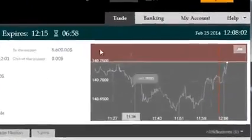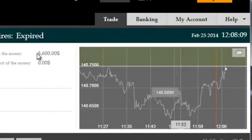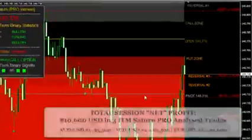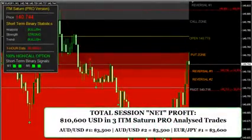We've traversed right through the 61.8 with 6 minutes remaining on this trade, and we'll be hitting our target very, very soon for a successful $3,600 trade. That's just price expiring there, hence the little red there. $3,600 net return on a gross return of $8,600 for a fine one-touch trade here on the Euro-Japanese yen. So we've got 3 trades that we've completed successfully with well over $10,000 in profit. Thank you.